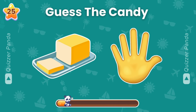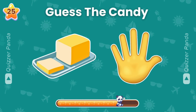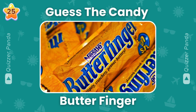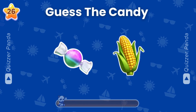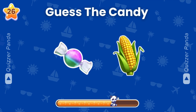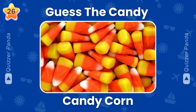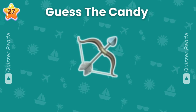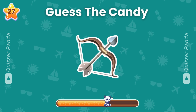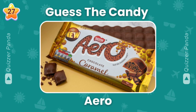Double emoji clue, guess the candy. Butterfinger. Two emojis, one answer. What is it? Well done, it's candy corn. Next up, solve this emoji clue. You nailed it, it's arrow chocolate.